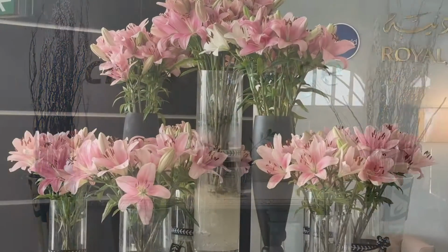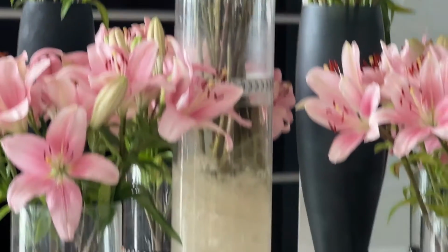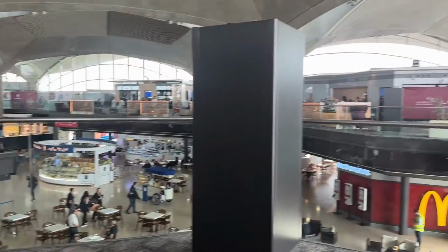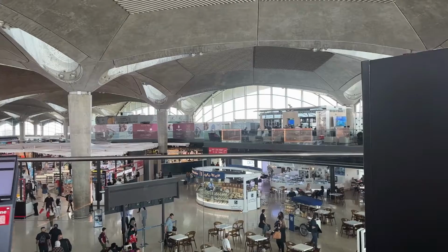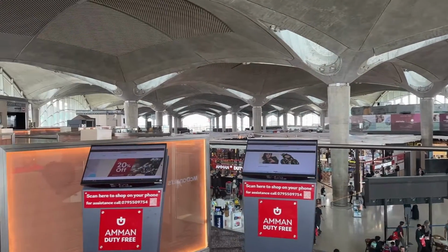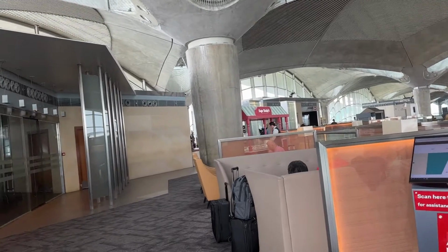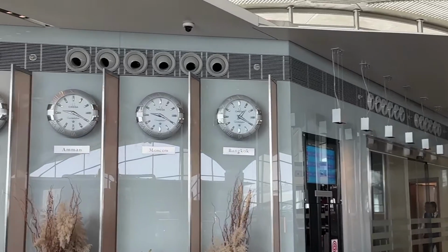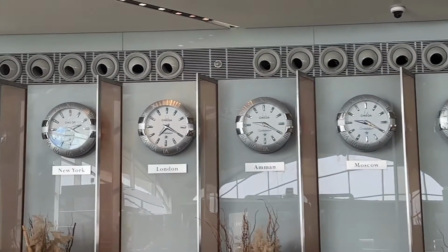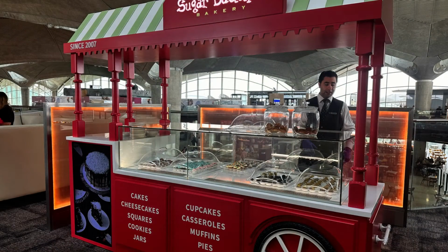It's easier to get around than other big airports. So we're in the Crown Lounge now, and as a member of Qantas Frequent Flyer and Oneworld, Royal Jordanian has more than a dozen airline partners. You can redeem points and use them with your Qantas points. The airline has its own loyalty program, which is Royal Club, and if you're a Oneworld member, you can also use this, but elite members in partner airlines can also.